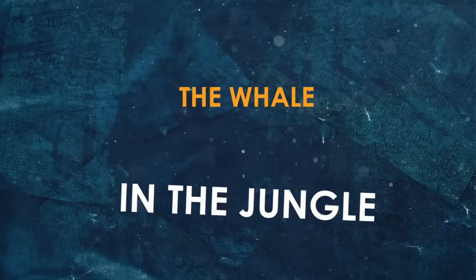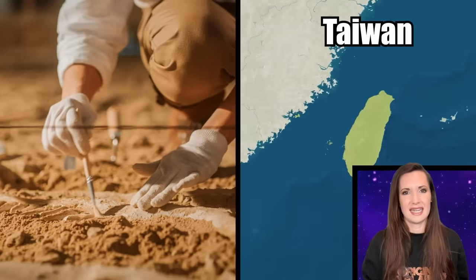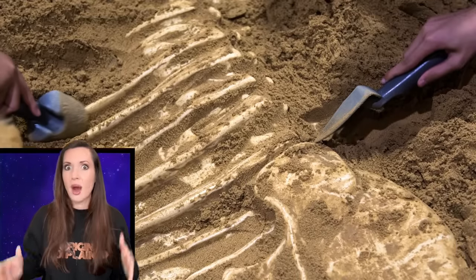The whale in the jungle. Get ready for a whale of a tale, because we've got some jaw-dropping news. A bunch of fossil hunters stumbled upon a massive skeleton in the jungles of Taiwan. The skeleton belonged to a creature that is not typically found in the jungle, a whale.